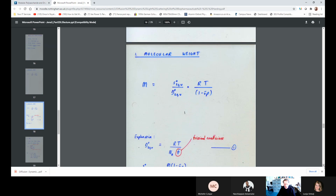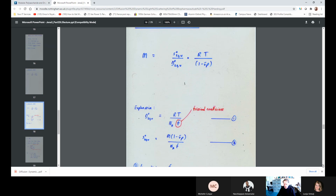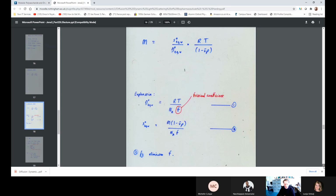And well, this just explains how we get molecular weight by that equation. It basically involves a combination of that equation with the diffusion coefficient, which relates to the frictional coefficient, a measure of the friction properties of the molecule conformation, and the sedimentation coefficient, which also depends on the friction properties. Just combine those equations together and the friction coefficient disappears, and so does Avogadro's number, and you end up with this equation here, which is called the Svedberg equation.